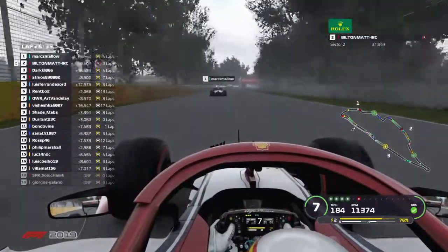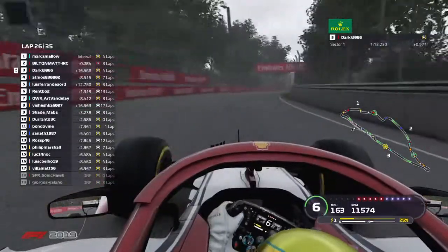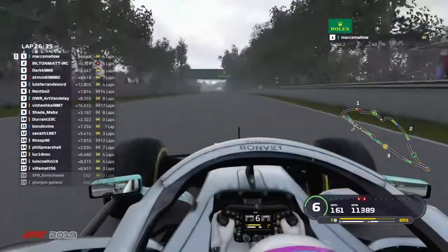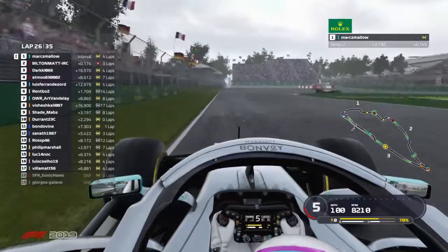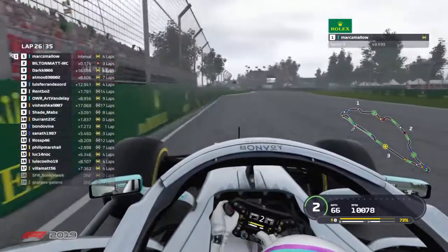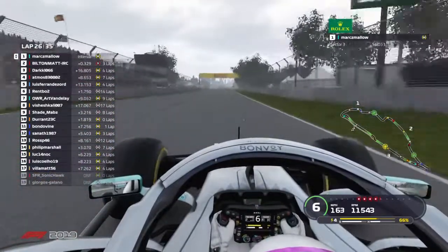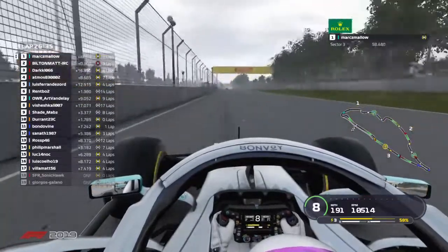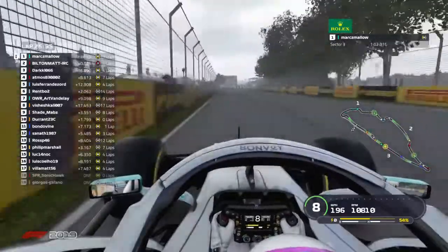Lots of ERS though. Marks Mello also with quite a lot of ERS. Dark in P3 has a little less ERS than he probably would have hoped, compared to these front two runners, and is losing out a lot of time. His teammate, who is technically a McLaren driver, can we keep that in mind? So his teammate is not an Alfa driver, his teammate is a McLaren driver. And Vishesh Kali is in the Alfa, hoping to pick up some points today on the 17-lap-old hards.